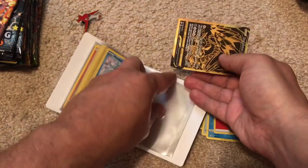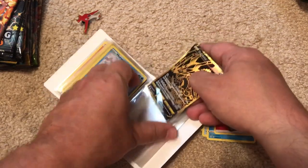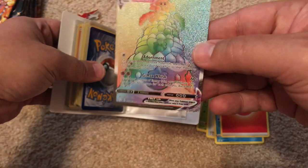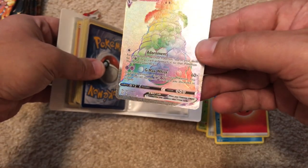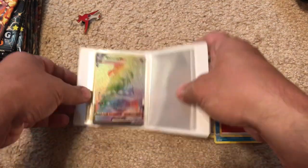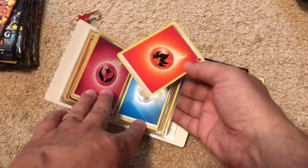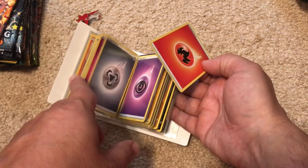Just wow. Oh my gosh, look at that. And then followed by this, a creamy D-Max. Wow. This will be a pleasure just to flip through. We got an energy card, and I think we got a space for it already. Or not.